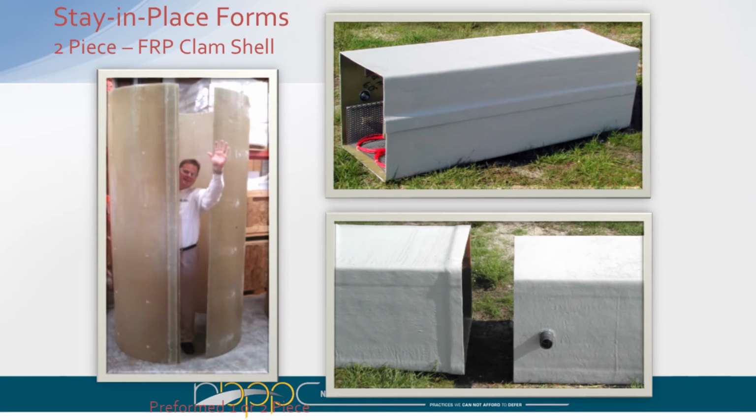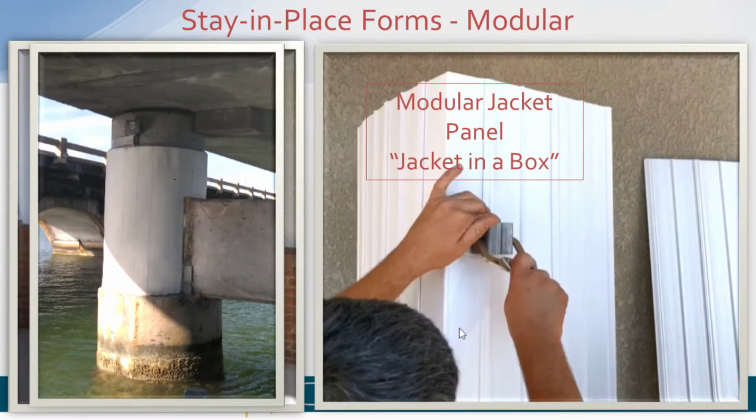So if you need to have a long jacket, you can have a bell and spigot. Here are some of the pumping ports that are typically installed on them as well. And then for some of the modular jackets, they basically come in strips and they can slide together, snap together. And similar to the fiberglass forms, you can do square jackets or round jackets as well.